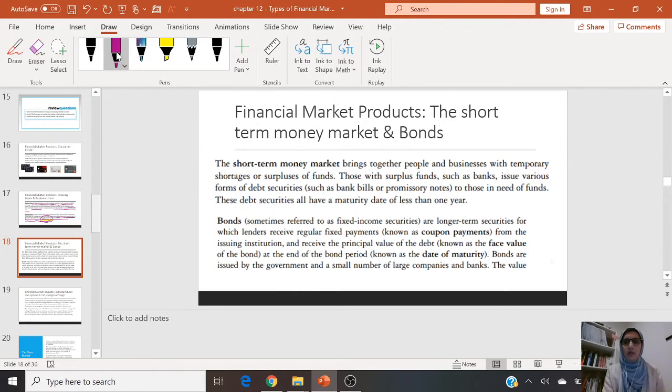Okay, then moving on. So the short-term money market brings together people and businesses with temporary shortages or surpluses of funds. Those with surplus funds, such as banks, issue various forms of debt securities, such as bank bills or promissory notes. You don't need to know details about this, but they're basically types of securities. Remember how we did derivatives, very similar to derivatives as well. They're basically a form of shares and bonds or whatever it is, to those in need of funds.